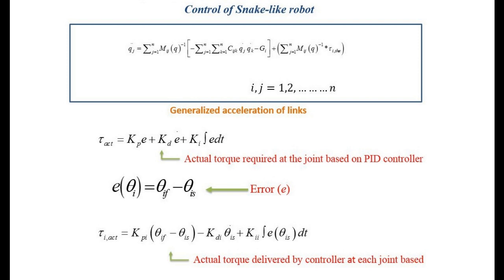The actual torque required at the joint-based PID controller is given as tau actual equals Kp E plus Kd E dot plus Ki integral E dt, where Ki, Kd and Kp represent the integral, derivative and proportional gains for the controller. Therefore, the error E can be estimated as the difference of the final theta f and the initial theta s, the angular displacements of joint i.